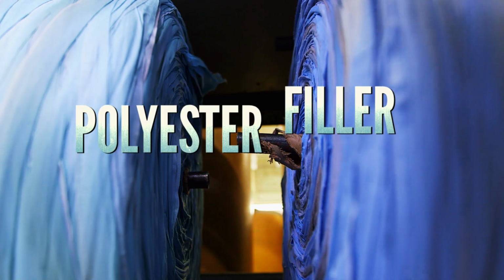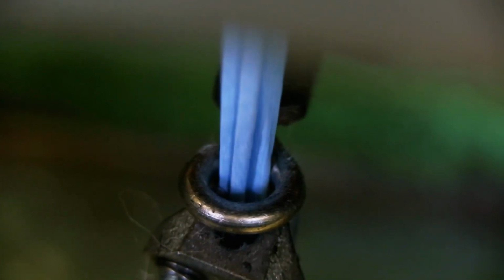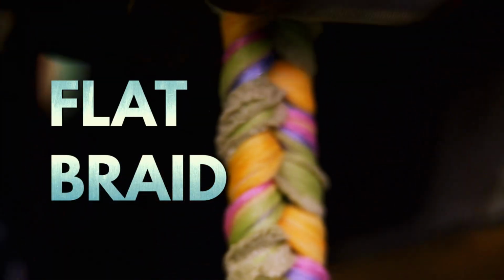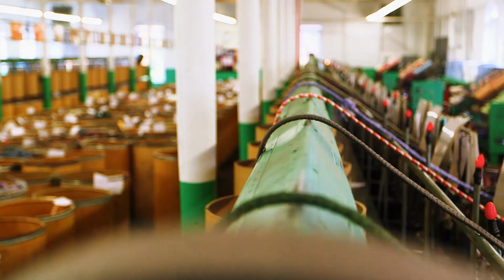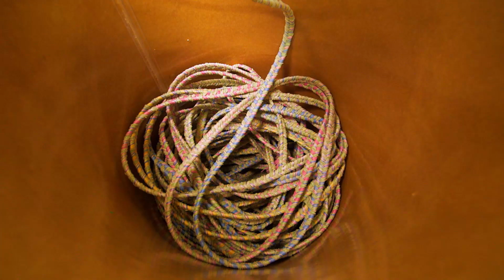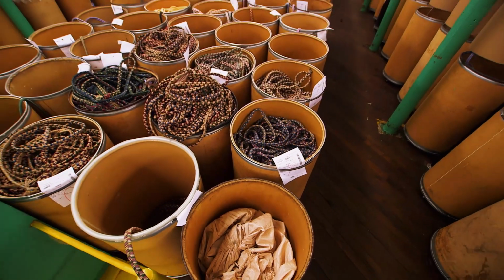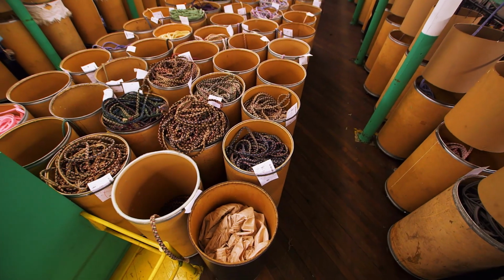The bobbins are braided together around polyester filler. That filler creates a stable core to work around, so the final rug will be easier to sew. The end result is a flat braid, which is wound into a holding barrel. These guys are braiding about 1.2 million kilometers each year. So essentially, we can braid enough braid for a 5x8 rug in under 20 minutes.